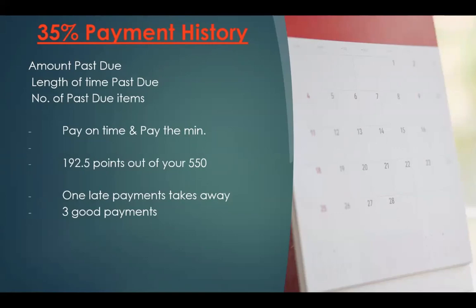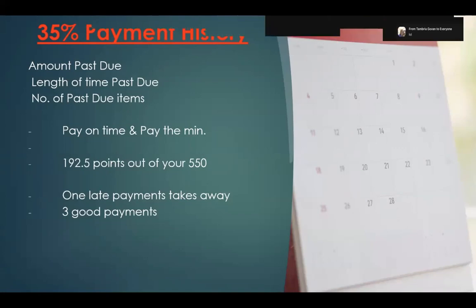So I'm gonna tell you how important and how crazy one late payment is when it comes to your credit score. One late payment undoes 3 good payments. It takes pretty much 9 months to recover from a late payment. So we don't want to do that, guys. And it can drop your score drastically. You'll see that a lot, especially in the Vantage scores, but your FICO score will drop drastically as well. And it takes like 9 months to recover from.